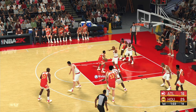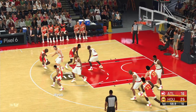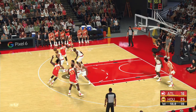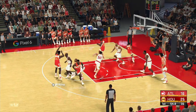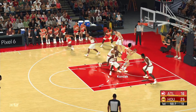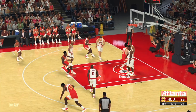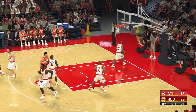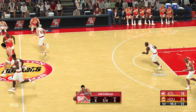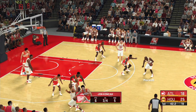Here's Webb. Pass to Livingston. Here's Wilkins. He's got six. From the baseline. Here's Konkak. Goes up again. And that's 2 points on the layup. 6 points for him. Nice start as he's knocked down three of his first four and has hit the ground at high speed.